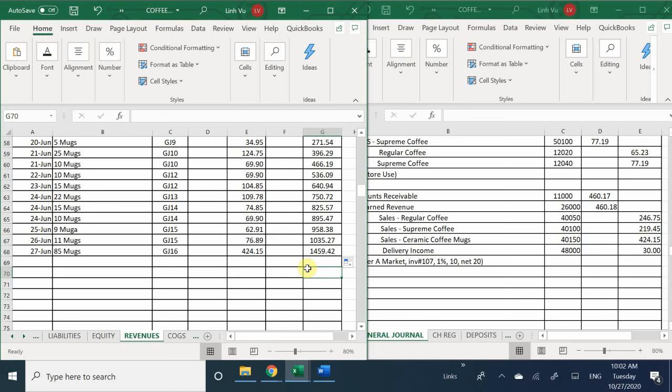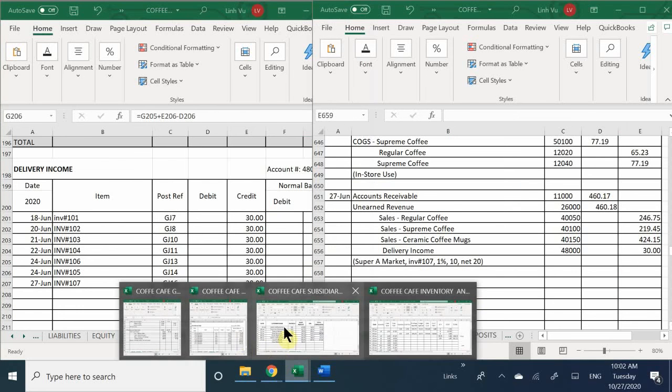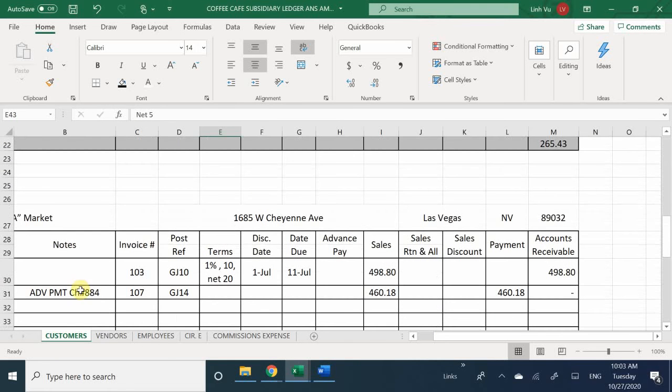It's 1459.42, right? Good. All right. And then lastly, we have our delivery income. Here we are. Invoice 107, GJ16, 30, 210. $210. Good. And then go to the subsidiary customers. Super A should be the third one.